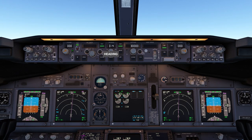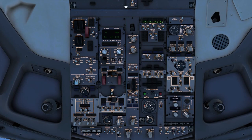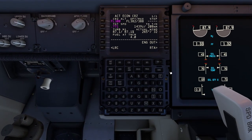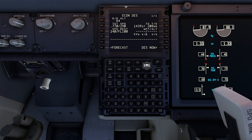And now it's, let me turn up the lights to steady. Let's prepare the arrival charts. How much longer do I have till the top of descent? Quite some time. So in the FMC descent page, 1439 Zulu, 277 nautical miles till the top of descent. Okay.